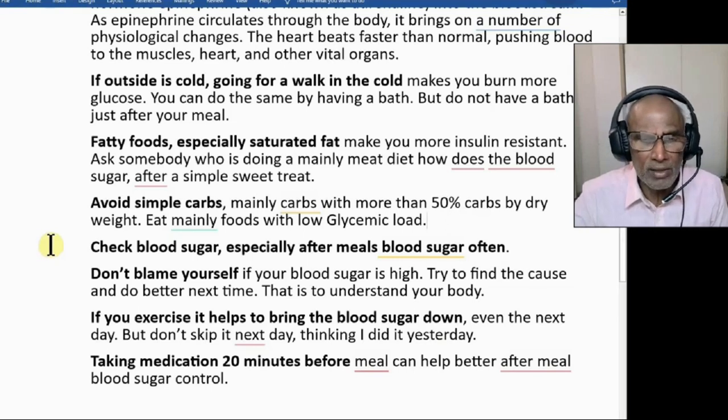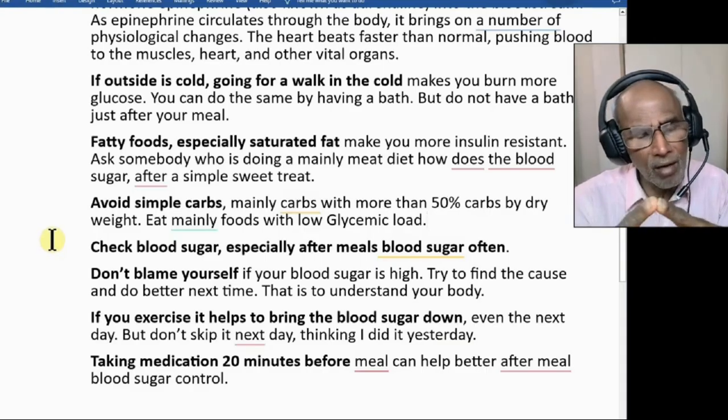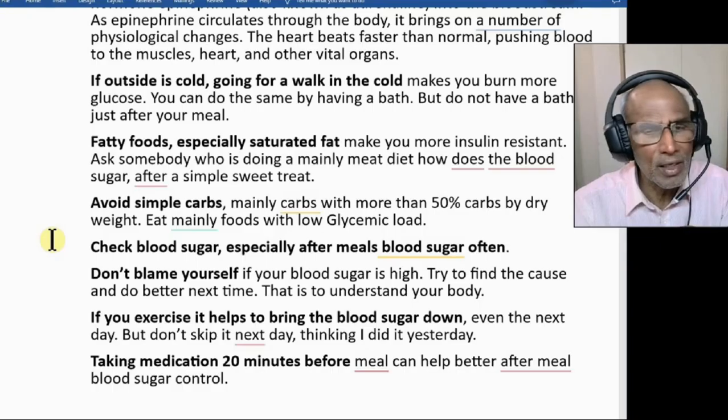If you eat foods with a low glycemic load, meaning low carbohydrate content and also a low glycemic index, eat foods that are low in both. If possible, measure your sugar level after meals. You don't need to check HbA1c frequently. There's no point in checking it frequently.